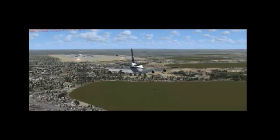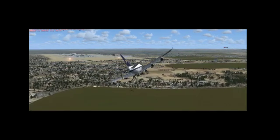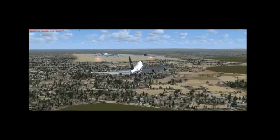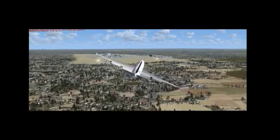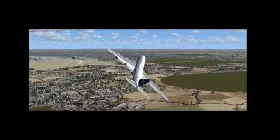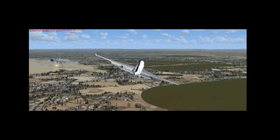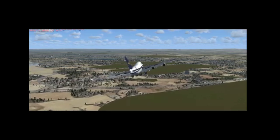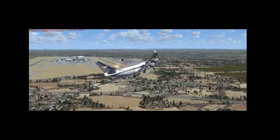I think it's on the internet somewhere. Okay, it's glitching. I crashed because of glitching. And we're gonna go like this. I know the real plane doesn't do this. Again, we're just trying to lose speed, lose altitude, all that good stuff. Gonna make a turn, let's see.